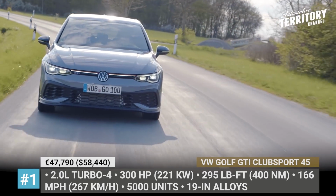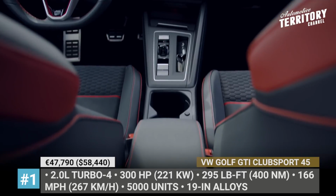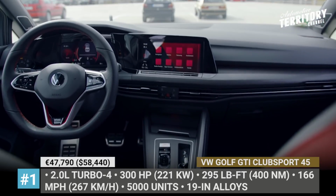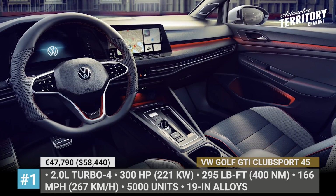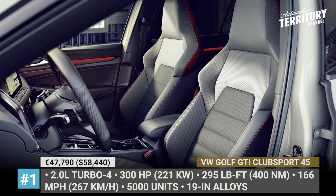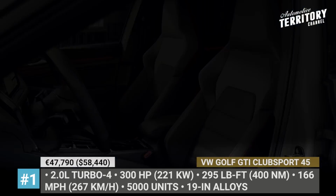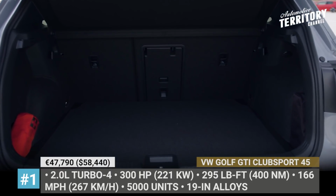Under the hood, the Clubsport 45 has a boosted 2.0-liter turbocharged four-cylinder that pumps out 300 horsepower and 295 pound-feet of torque. In addition, Volkswagen removed the electronic speed limiter, meaning that this is the fastest Golf in the family with a top speed of 166 miles per hour.